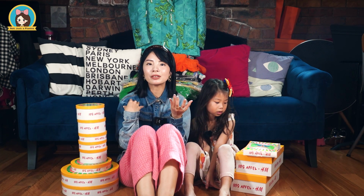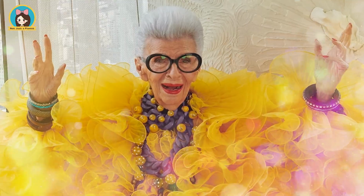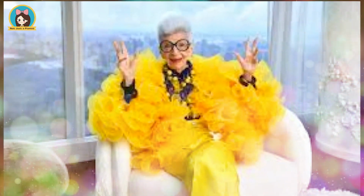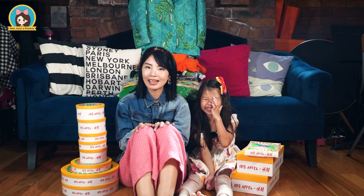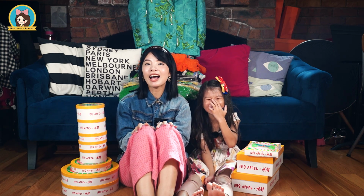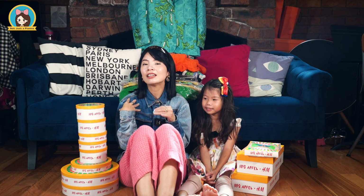To me, Iris is like a fashion icon because of all the colors and the materials and the combinations she used with her creations and fashion. The materials and the pieces are just like my style. But I would say she is the most creative fashion icon on this entire planet. And also she is one of my fashion icons and idols.